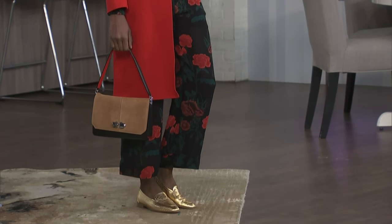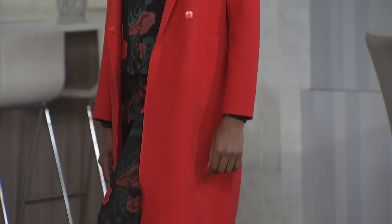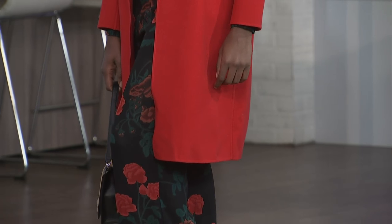So here you go. Top to toe in a floral. I love this look. If you're going to do it sometimes and you can carry it off, just go all the way. It's so much fun. Layered on top, this beautiful, thin, gorgeous coat, but color, color, color. Love the coat. And it's almost like a chiffon, a very soft, sheer fabric, which is beautiful.